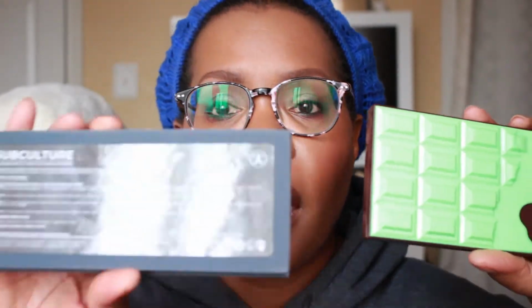This palette on Ulta is $15. This one, as we know, is $42. So if you want a more affordable version and sort of the same effect, I guess, you can try this one for yourself and see if you think that it's a close enough dupe.